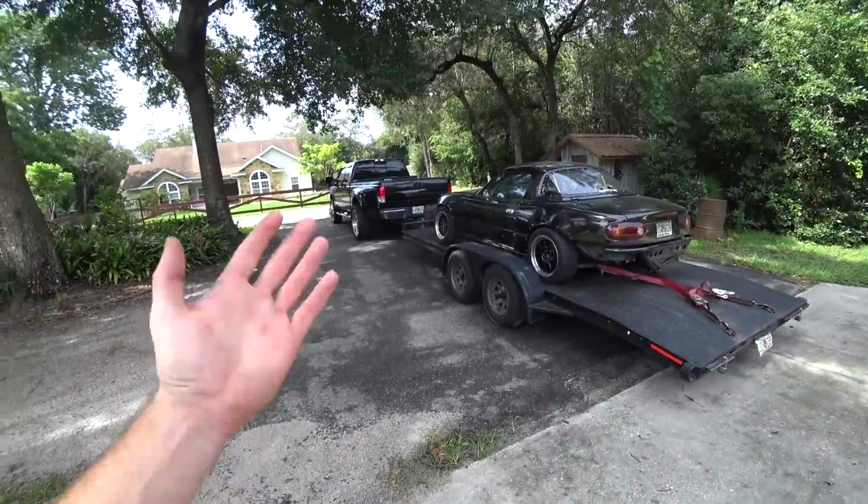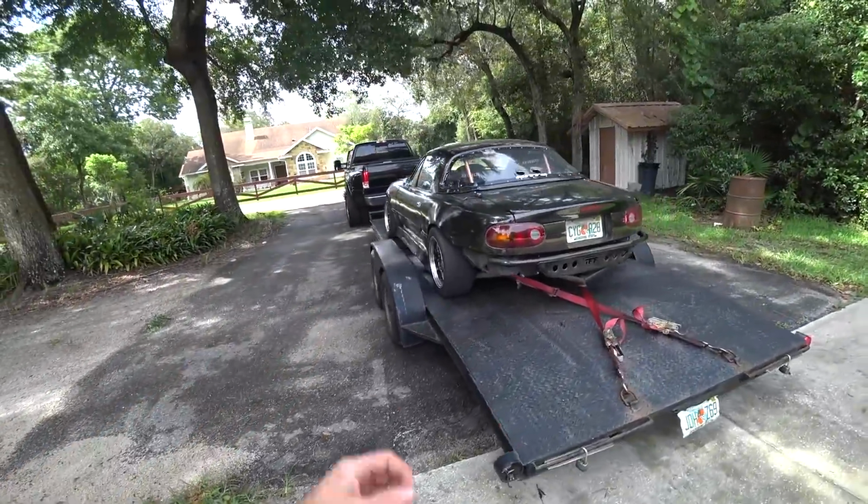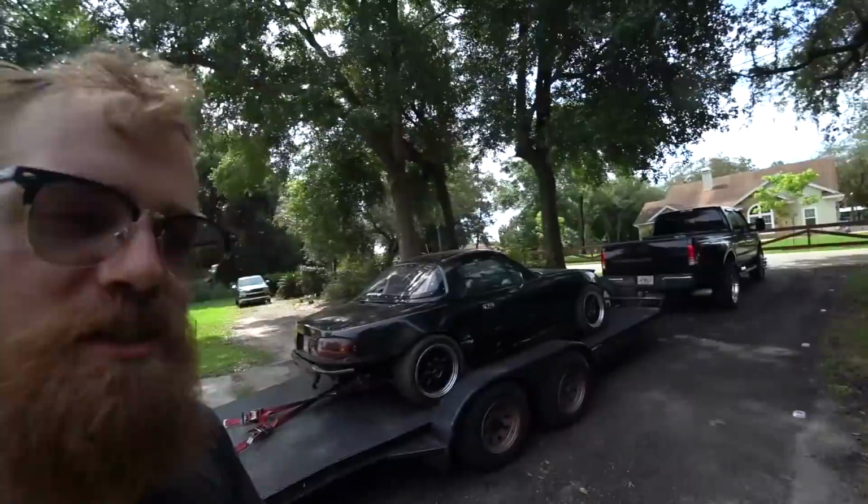All right, well, we've got the LS Miata on the trailer because we are headed up to KSR Performance in Gainesville to put the car on the dyno and see if it's down power. I have a theory that it's down like 50 horsepower, maybe not 50 full horsepower, but it feels like it's down 50 pound-feet of torque from like 3,000 to 5,000 RPM. It just feels like it doesn't have the mid-range it did before.